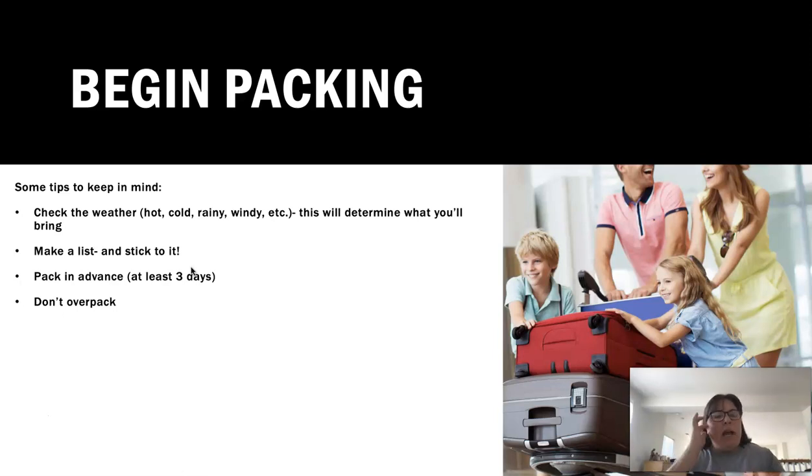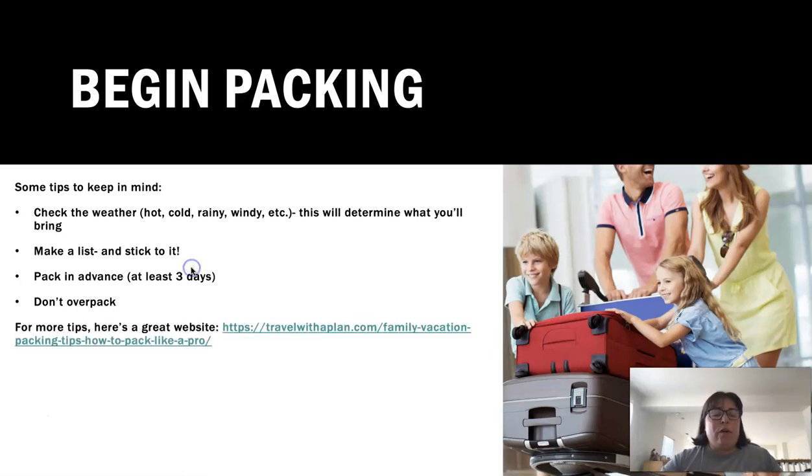But more often than not, the resort that you're staying at, like if you forget, say, a toothbrush, they'll have access to toothbrushes for you. And for more tips, here's another great website that you can go to. Screenshot that, write down the website, and there's more tips in terms of packing. I can go on for the next 3 hours, but I don't want this to be the focus of this particular video.